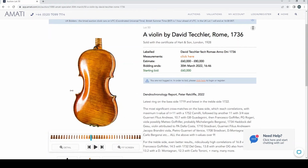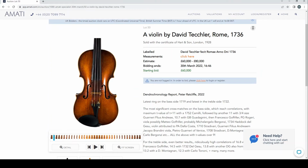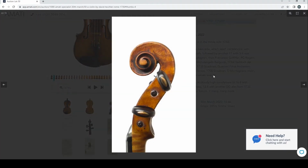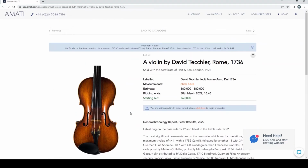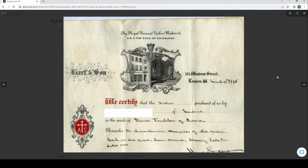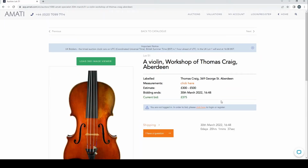I wasn't so excited by this. It's not really my thing visually, but it seemed nice enough. I think it also needs a bit of work, but nevertheless interesting enough. Worm to part of the peg box, suspected soundpost crack on front, small crack on the back of scroll. So you know, it's not too bad. I mean, to be expected for an instrument that's that old. You can obviously see there's a few other documents and things like that, so definitely curious.